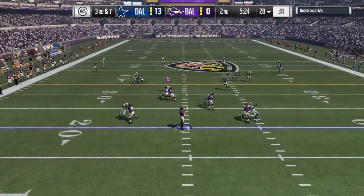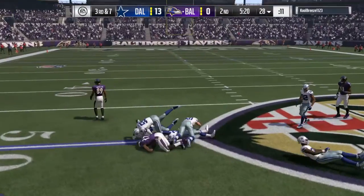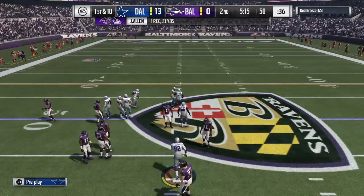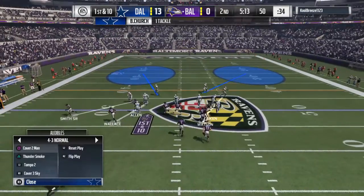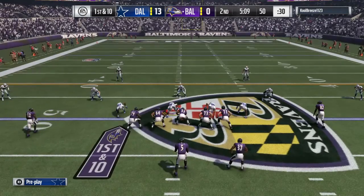Third down, Flacco from the gun. And he's got a man open. That's Allen. And he's brought down after a good gain. And a nice gain at 21 yards. So after that big play, let's see if they can catch their defense maybe on their heels.